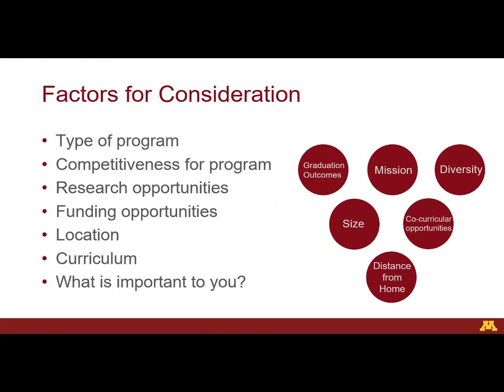Funding is another factor considered by a lot of students. Is a graduate program offering assistantships or fellowships to students? Are you responsible for funding your own education? For more information about funding opportunities, check out the Researching Graduate School Programs, Financing Your Education video.